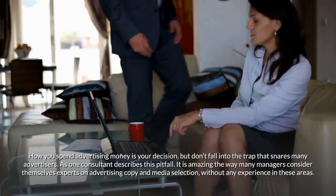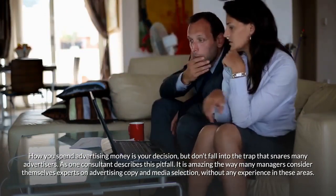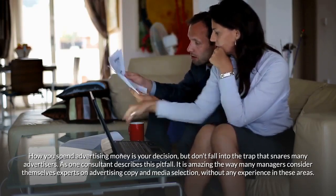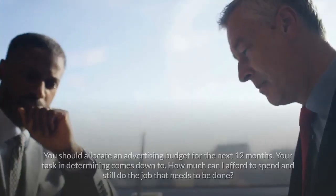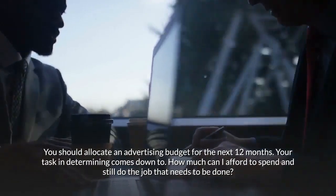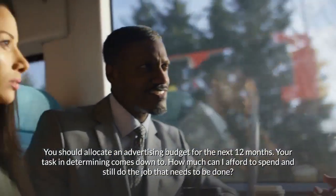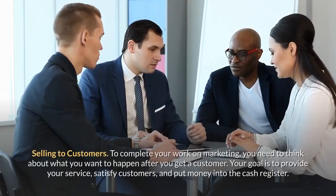As one consultant describes this pitfall, "It is amazing the way many managers consider themselves experts on advertising copy and media selection, without any experience in these areas." You should allocate an advertising budget for the next 12 months. Your task in determining comes down to, how much can I afford to spend and still do the job that needs to be done? Selling to customers.